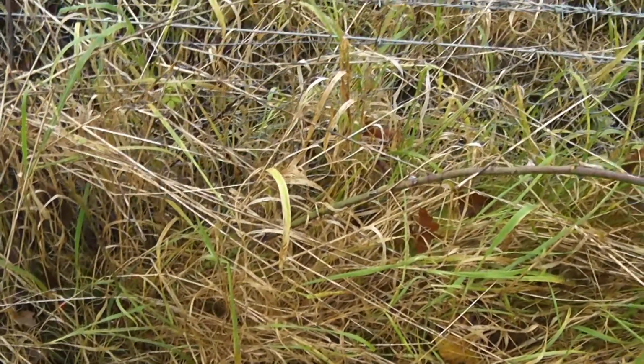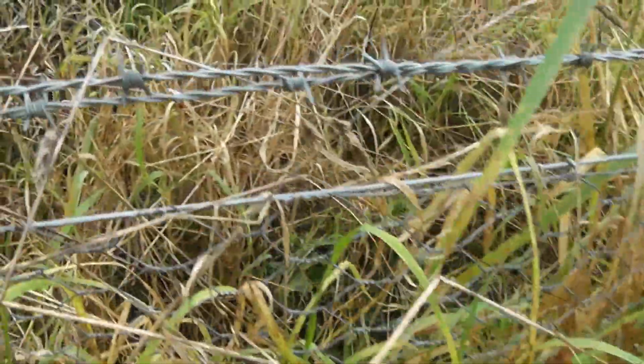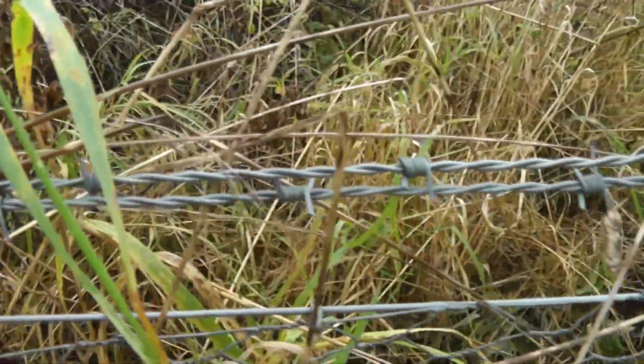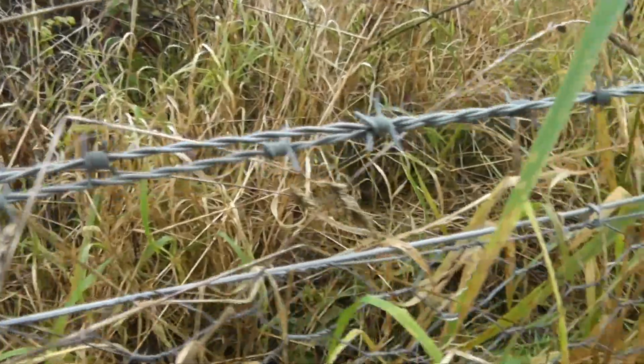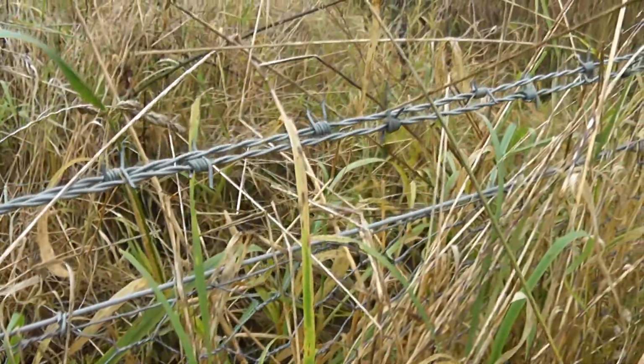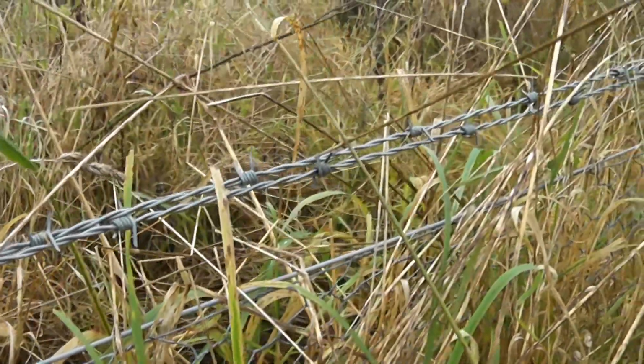Might be of interest. Let's see if there's any hairs on here. You never know. I've got to hurry up because it's going to be dark soon and I want to go to the gifting area, but this is an interesting little find.